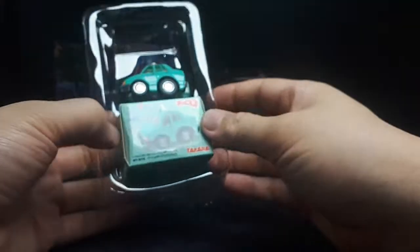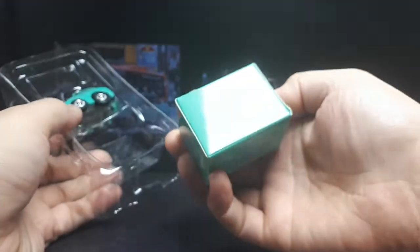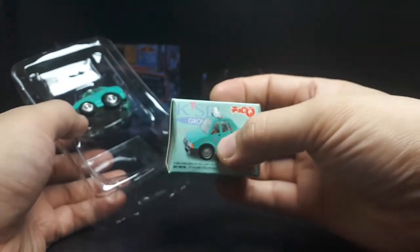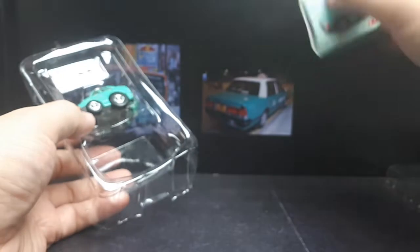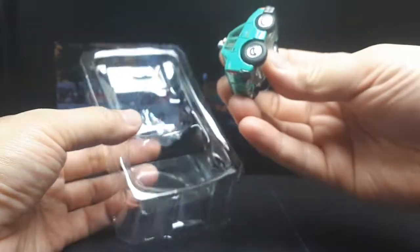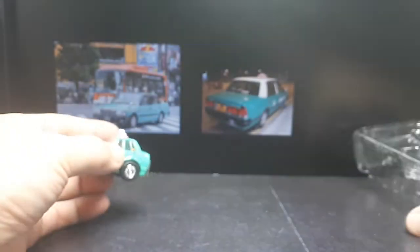This plastic is so old. This box is like, that thing is stuck in there. And I did all that because I'm going to just throw this out anyways. Alright. Now this is not so bad in that plastic.